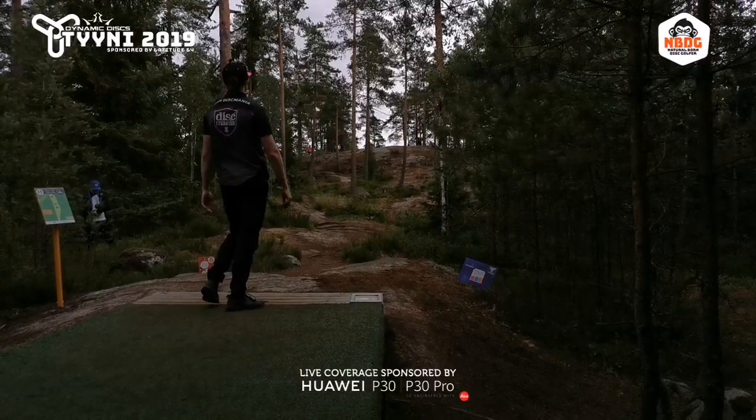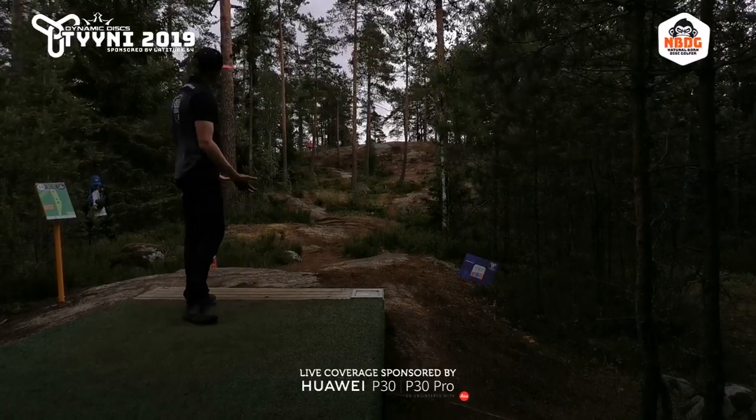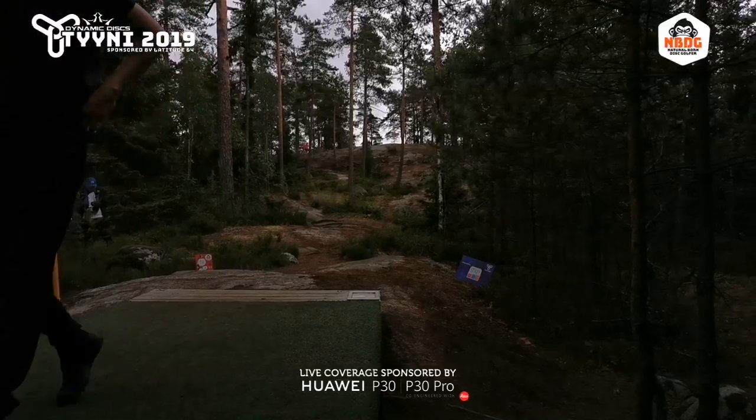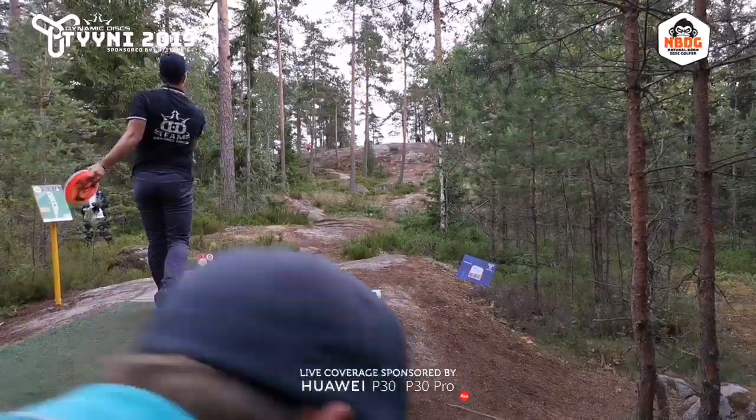Leo throws a putter backhand shot through the middle gap. He does not get the fade until he clips a tree, gets a nice kick back towards the fairway. He's just about at the circle's edge.